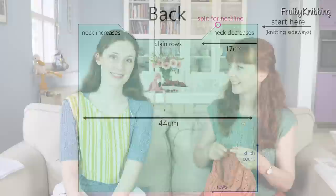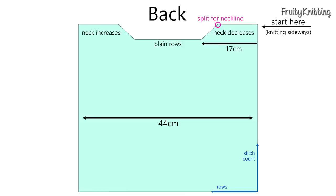I'm going to take you through how I adjust the number of rows to fit my looser gauge. You follow the pattern until you've split the two halves for the neckline. I've marked that in pink. Then you put the front half on hold and work the back, decreasing for several rows to shape the neckline. So here you can see the neck decreases and the neck increases. And in between are several plain rows where you neither decrease nor increase.